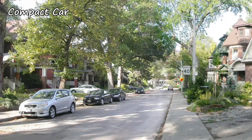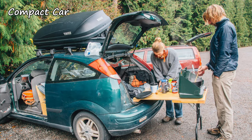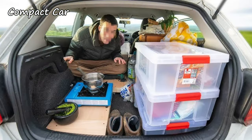Compact car. Pros: easy parking in urban areas. Cons: limited interior space, only suitable for sleeping, not conducive to extended activities inside the vehicle. Interior height, with the rear seats flattened, unable to sit upright comfortably inside.